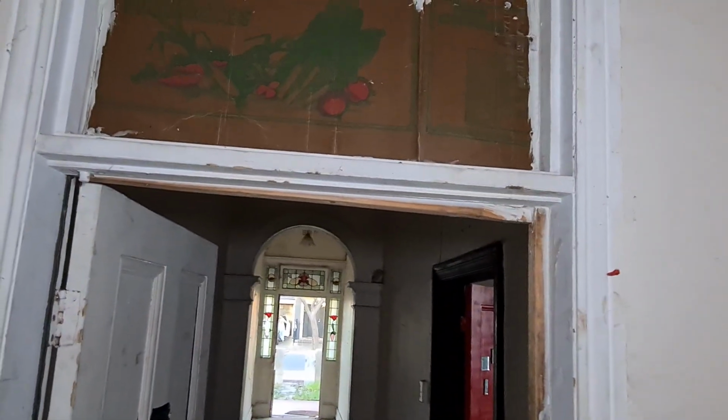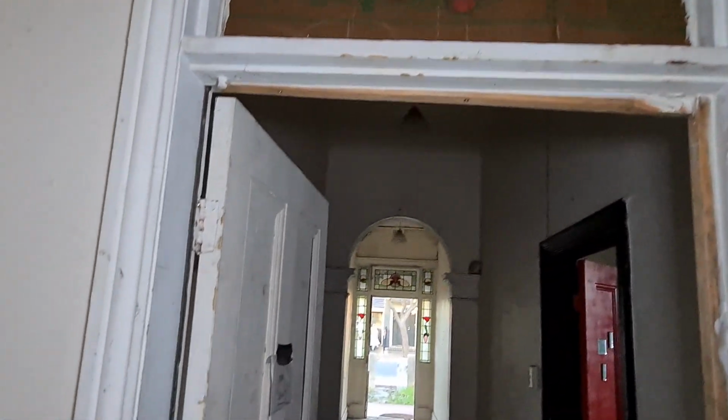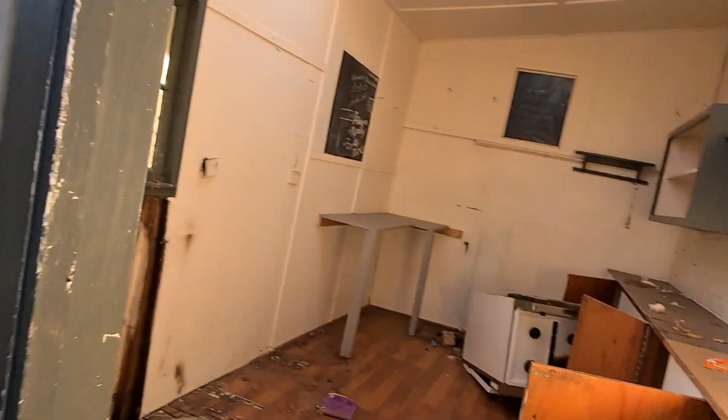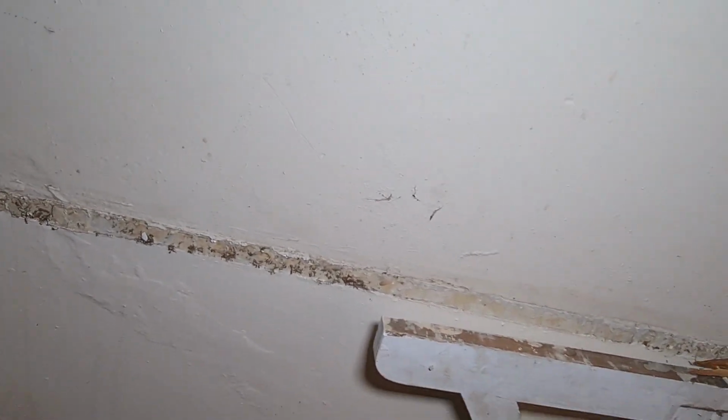We come up into this part of the hallway. The hallway's in like about three different sections, which is different, I guess. There's a nice stained glass roof up there. No, it's just a piece of cardboard. Thought that was stained glass, guys. Silly me. Did that kitchen have a door? No door on the kitchen. Got these here, I'm guessing a shelf or something sat on those.